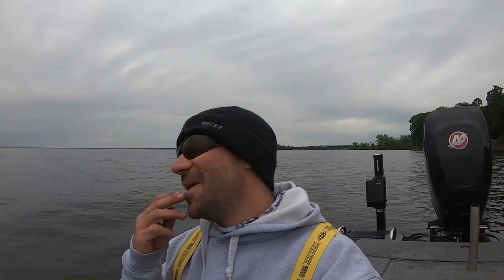Got here yesterday, fished the first day I fished here, and I had to anticipate figuring out a smallmouth bite, but sure enough, I figured out a largemouth bite. It was fun, and I didn't have the cameras on, but we're gonna give this a second try, and today we're going for smallmouth, so let's do it.